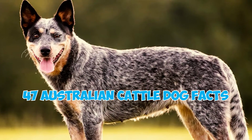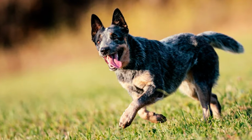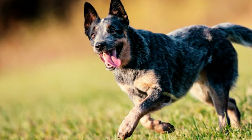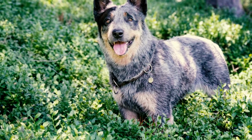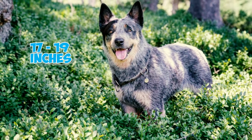47 Australian cattle dog facts every owner should know. Number 1. Compact and muscular. The Australian cattle dog is a medium-sized herding dog. On average, they weigh between 35 and 50 pounds, with males slightly larger at 18 to 20 inches in height and females a bit smaller at 17 to 19 inches.